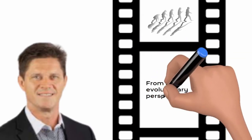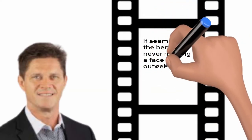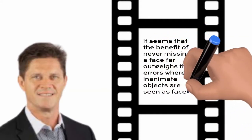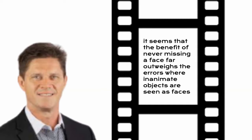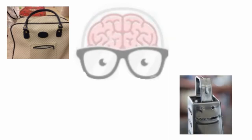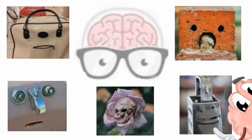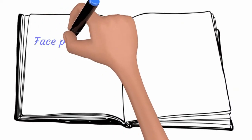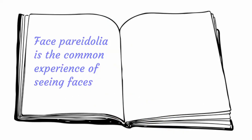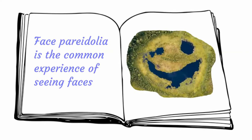From an evolutionary perspective, it seems that the benefit of never missing a face far outweighs the errors where inanimate objects are seen as faces, said Professor David Alais, lead author of the study from the School of Psychology. The brain has evolved specialized neural mechanisms to rapidly detect faces, and it exploits the common facial structure as a shortcut for rapid detection. Face pareidolia is the common experience of seeing faces in the moon, in clouds, or even in a lake seen from space.